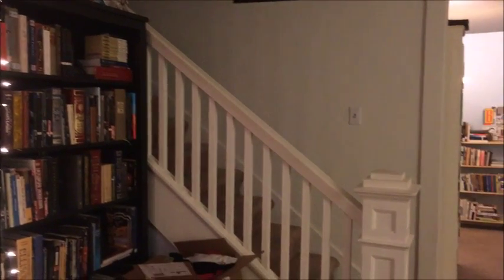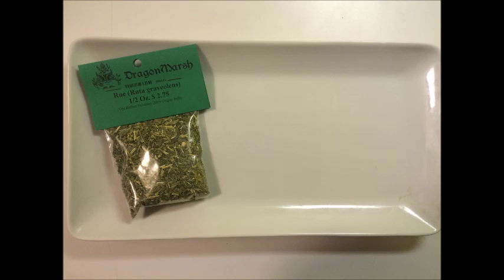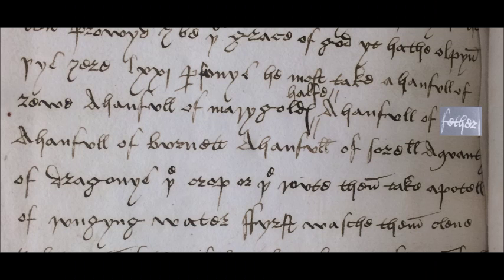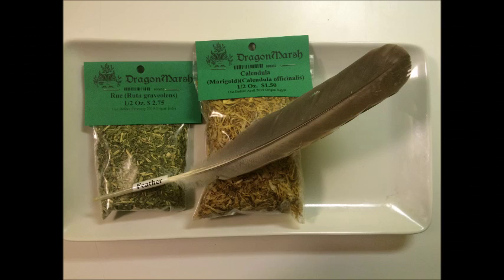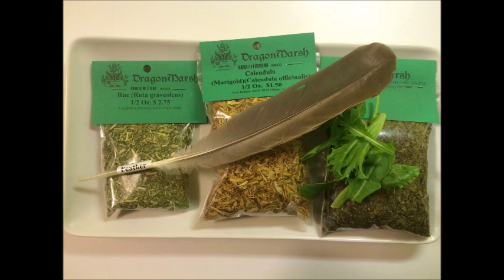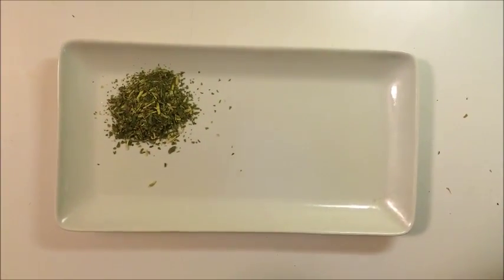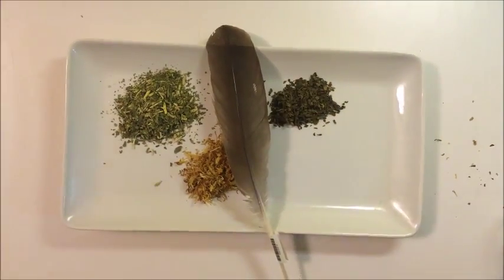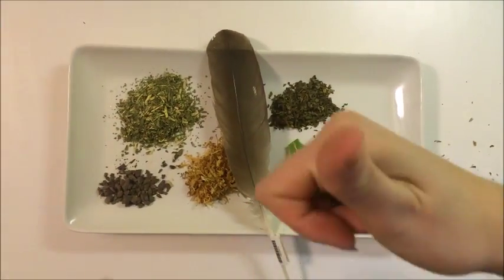Back at home, I prepared my mise en place. Rue? Check. Marigolds? Check. A feather? Alex insisted that heather would make more sense, but my transcription just didn't look like an H. Burnet? Check. Sorrel? Check. And a quantity of dragons, the crop. Alex offered this to me in two forms, which he called crunchy or powdered, but suggested that the larger crunchy pieces would be more in line with the recipe.